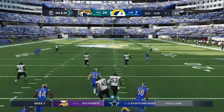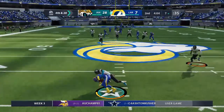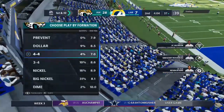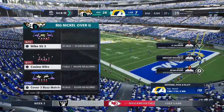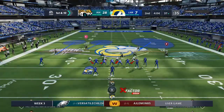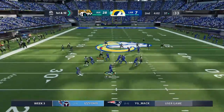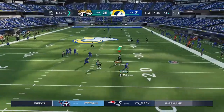Only two punts for him last week in the loss as he gets this one away. A big kick that time, 52 yards. And the Rams will go on offense here with a first and 10. At their own 37-yard line. So good starting field position for him here as they come up first and 10 at their own 37. Working from the gun, Mahomes. Eluding the pressure right.